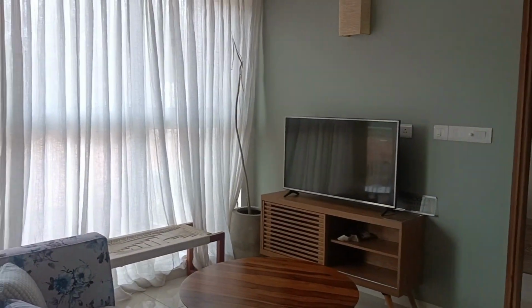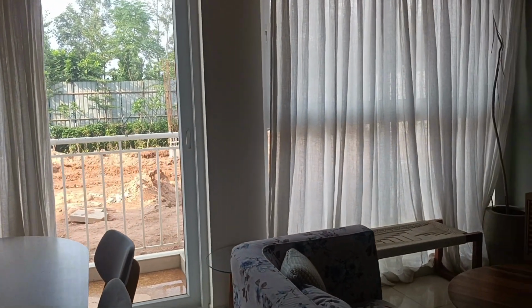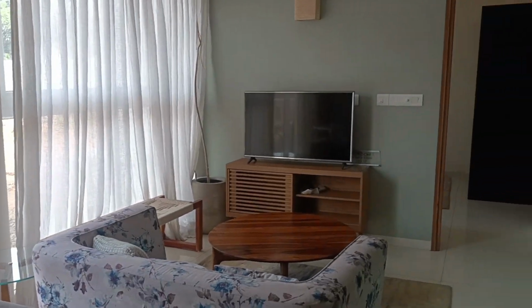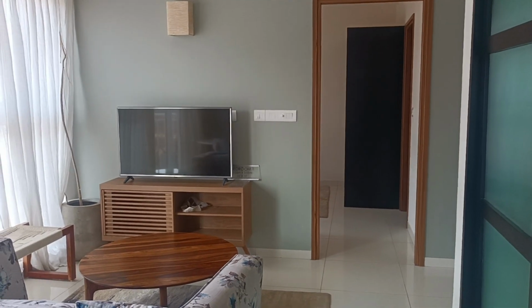Just thought of showing you this plan so that you will get a little bit of an idea about the 904 square feet that we sold in 1 and 2. And we are channel partner to Godrej Properties in Bangalore.